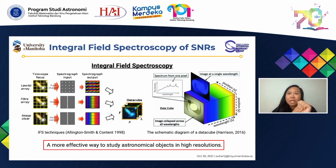Next is about integral field spectroscopy. The instrumentation for integral field spectroscopy was developed in the 80s, and radio astronomers were actually the early adopters of this method before it finally made its way to optical research.